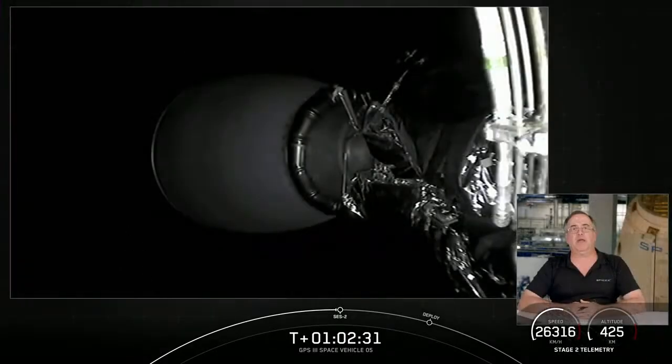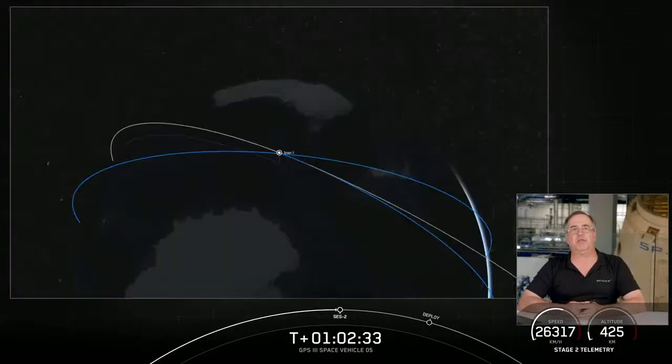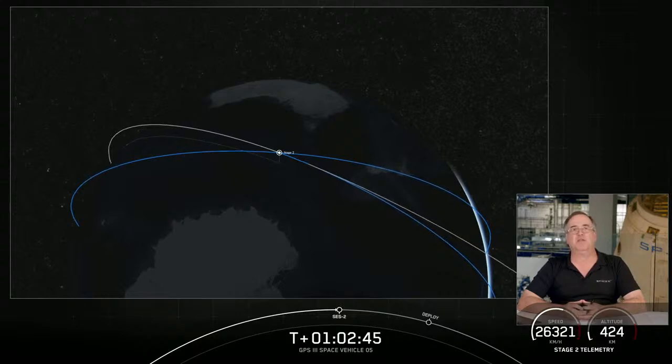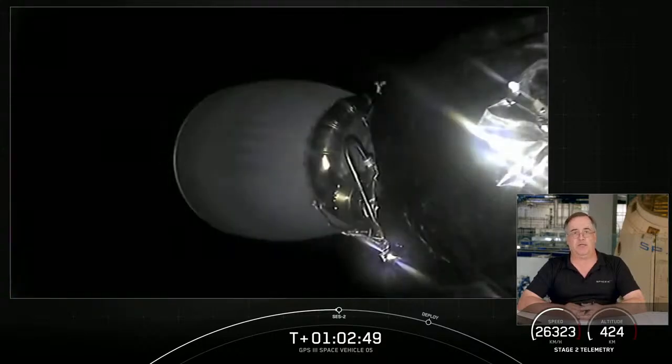Welcome back to the webcast of the Falcon 9 mission carrying GPS-3 Space Vehicle number 5 for the U.S. Space Force. We've had a nominal mission so far. Falcon 9 lifted off on time at 12:09 p.m. Eastern from Cape Canaveral Space Launch Complex 40.